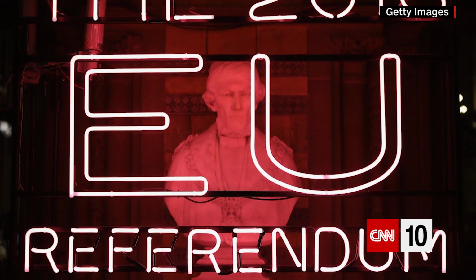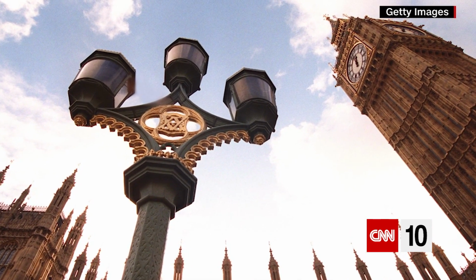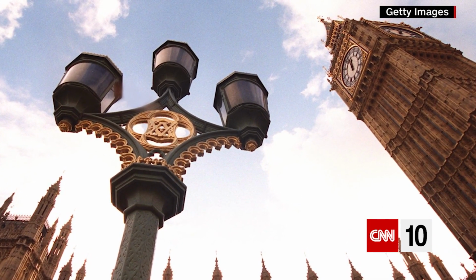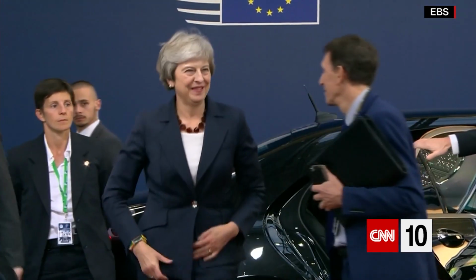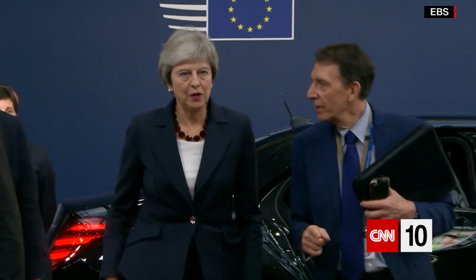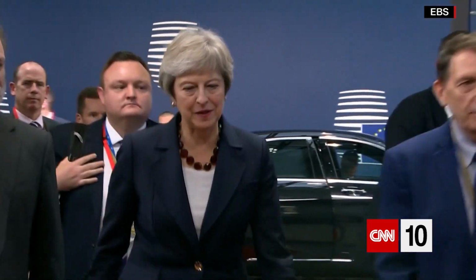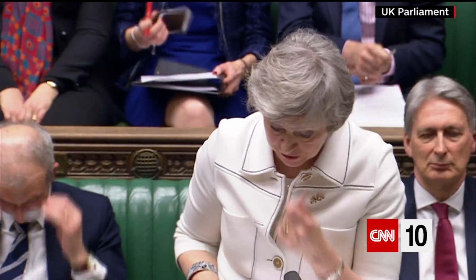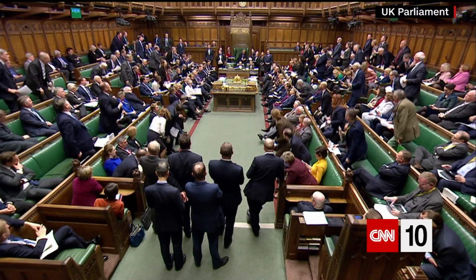Prime Minister Theresa May has been working on an agreement with European Union officials on how to separate Britain from the bloc of 27 other countries. Last month, their initial plan failed to win the approval from British Parliament, which it'll need to go through. So Prime Minister May's been trying to find a new compromise with the European Union that Britain's Parliament will approve. And the clock is ticking because of the March 29th deadline.